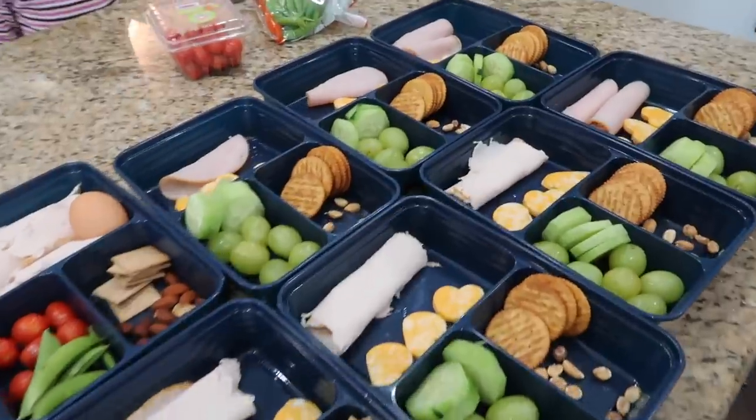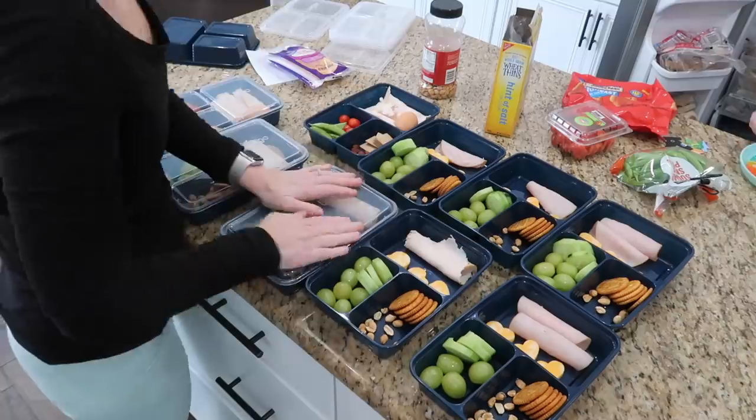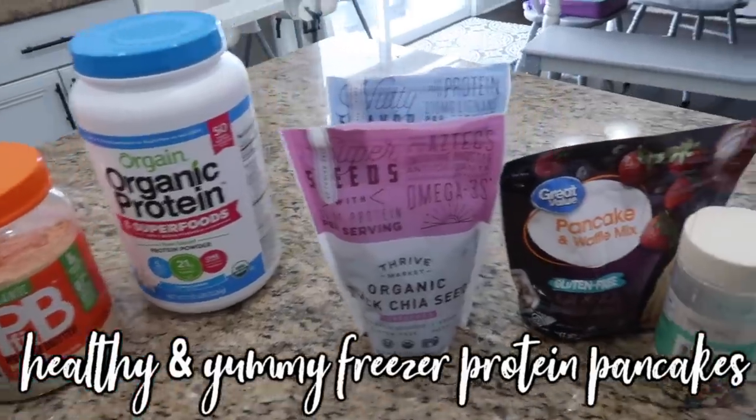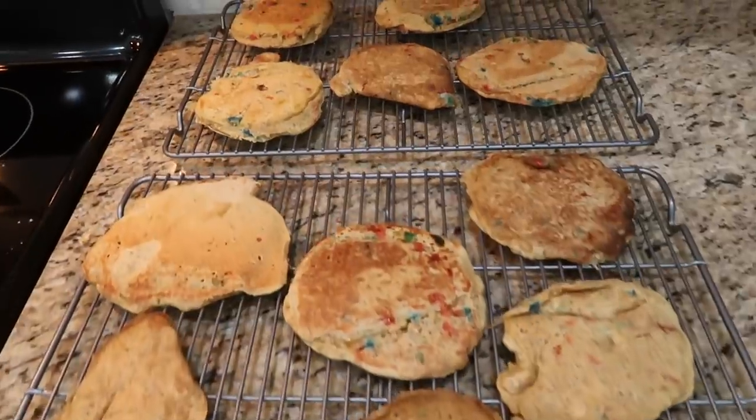I'm also going to be sharing with you guys some healthy meal prep that I've been doing lately and a protein freezer pancake recipe that even my girls loved. So let's get ready and let's do this together.